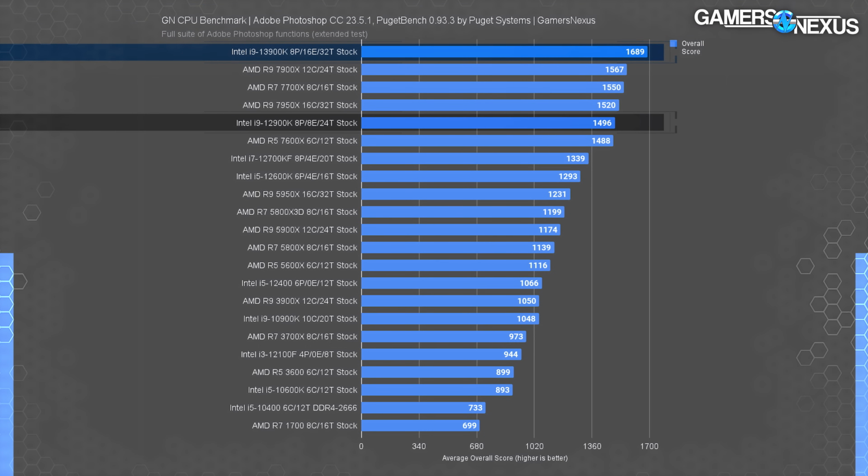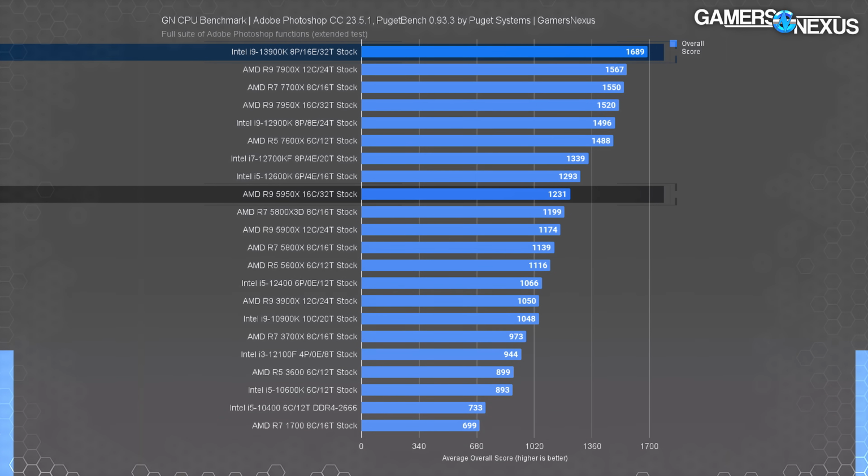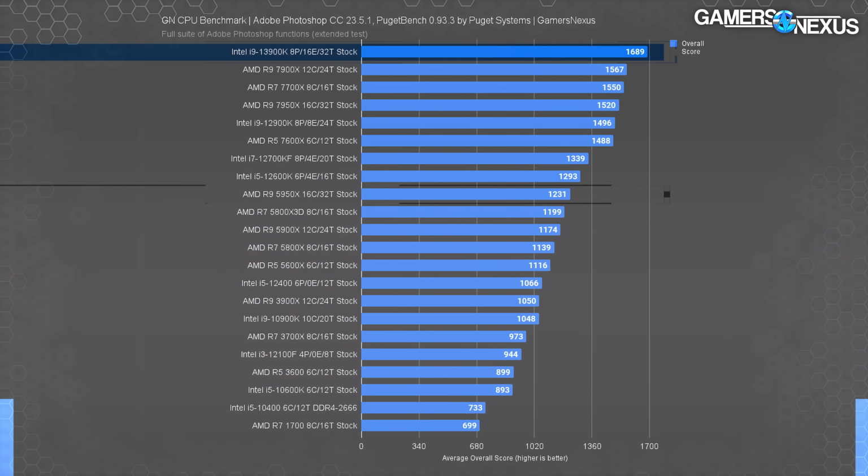The 12900K isn't too far behind, only allowing a 13% advantage to the 13900K, which isn't as pronounced as some of our other production tests. Photoshop's scaling behavior is shown by the 13900K's performance over the 5950X at 37% higher, but obviously at worse power consumption. We make sure to include Photoshop in our test suite just to show that not all software loads on the CPU behave the same way, because they program it differently, and this one's a little different from some of the others.